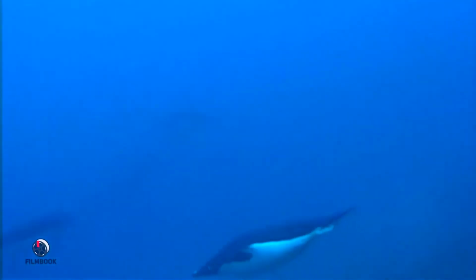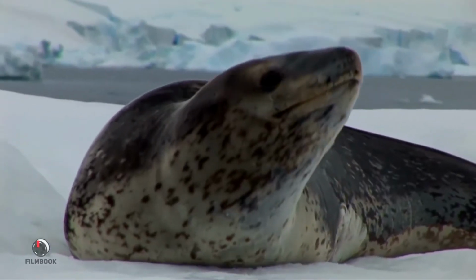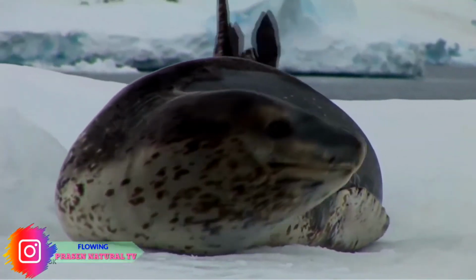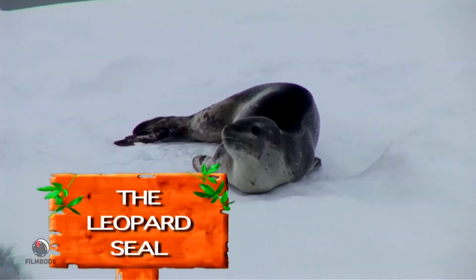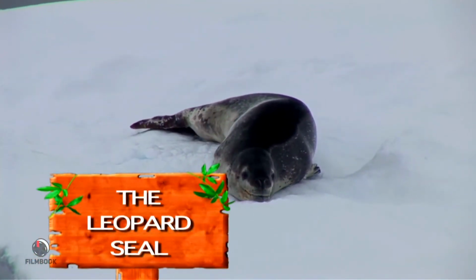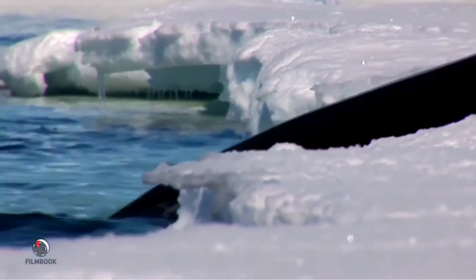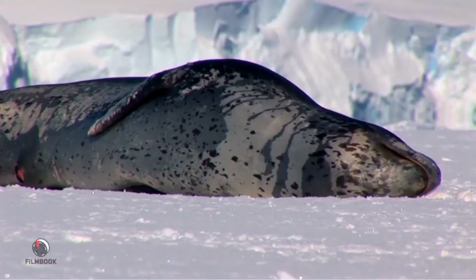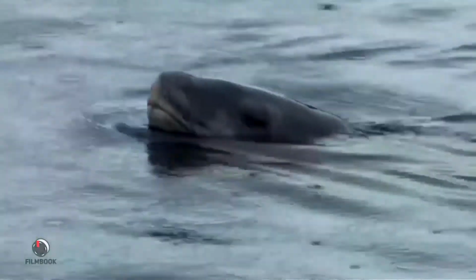But camouflage isn't always enough to survive the cold, cruel Antarctic kingdom. Named for the distinctive black spots along their white throats, the mighty leopard seals are known as the most ferocious seal in Antarctica. On land, they may seem pretty tame, lying around napping and enjoying the sunlight. But underwater is another story. They grow to 10 feet long and weigh up to 700 pounds. Their dark gray bodies are long and smooth, built for underwater speed and power.